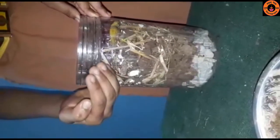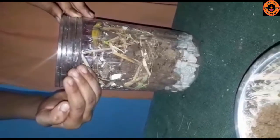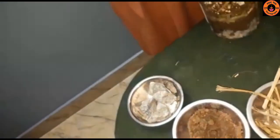And the seventh layer is soil with red worms. And the last layer is some kitchen waste. So this is my vermicompost model.